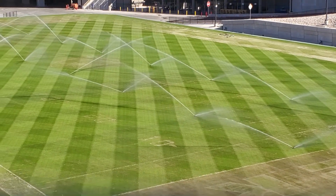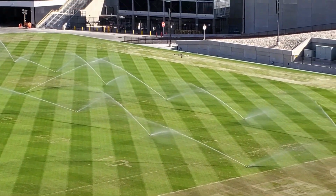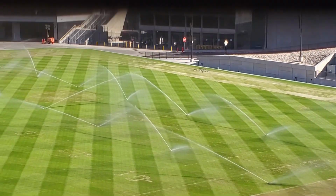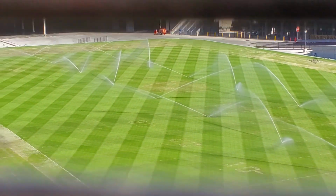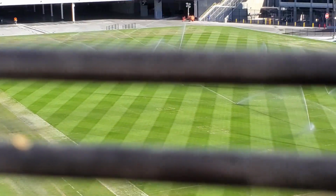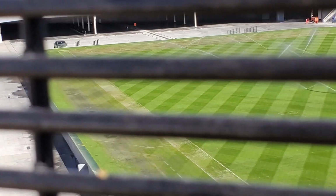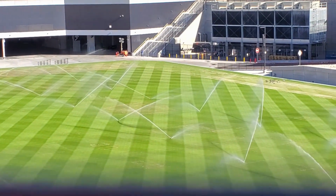So they are keeping it watered. You know, there's always that small chance that someone might need to use this field. With all these closures and stuff, you never know. So I'm looking through the fence. That's why you're seeing the black lines. If I come out, you'll see I'm just showing it through the fencing here. So I just got to get my camera lens just right in between there.